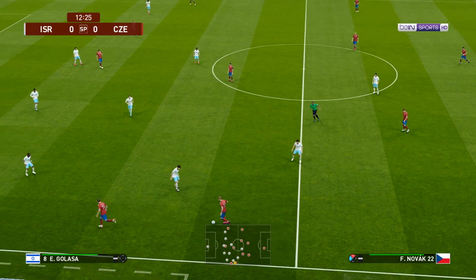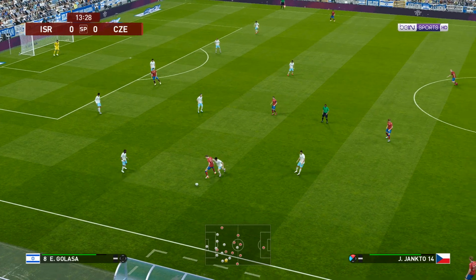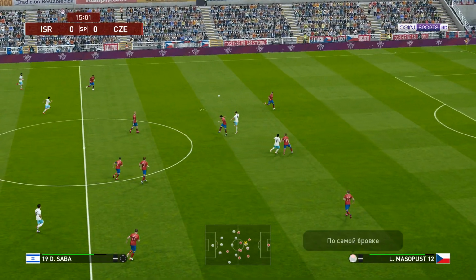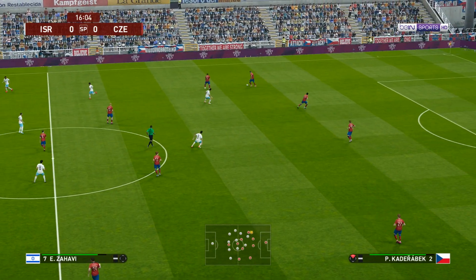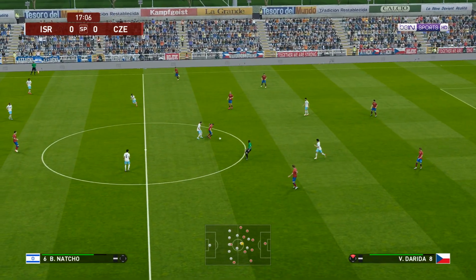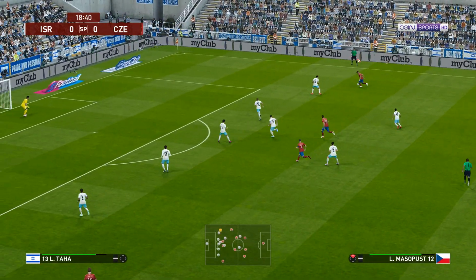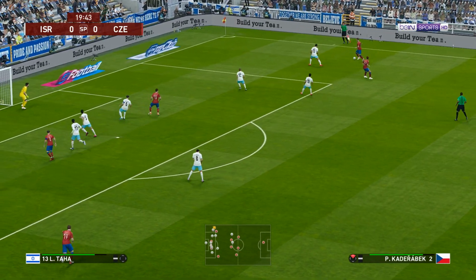Seems now to be all about width. Well, when you have the personnel to create in wide areas, then they need to see as much of the ball as possible. Tries to locate someone up front. Kaderabek. Barida. Midway through the first half, and there's an impotence about this game that's causing me concern, and probably most of the stadium too. Let's just hope that by the end it'll have been forgotten.